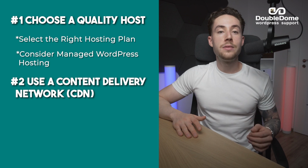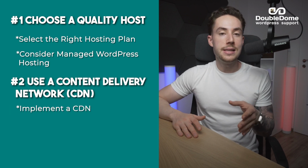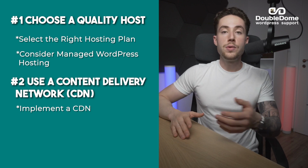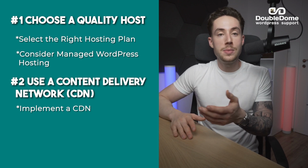2, use a content delivery network or CDN. Implement a CDN. A CDN distributes your site's files across a network of global servers, reducing the distance to your visitors and also speeding up load times.